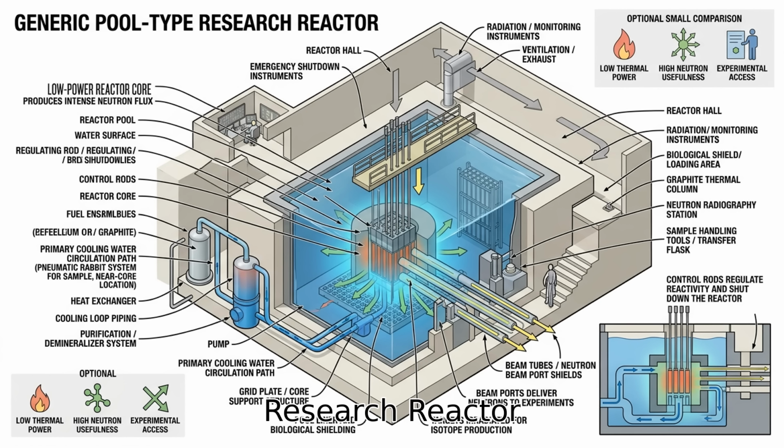A surprising fact: many life-saving medical isotopes used in hospitals begin their journey inside research reactors, not power plants.